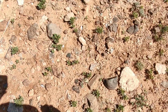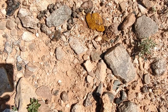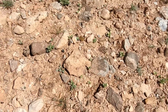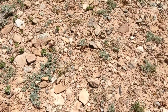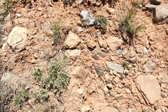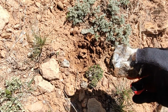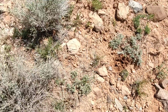And let's see what else have we got. Here's some more. What is this? That looks like some more jasper. I would say not very good quality jasper, so I think I'm going to leave that right there. And the hunt goes on. Hey, what's this? I would say some kind of, yeah, some agate there. Yep. All right. I take that.